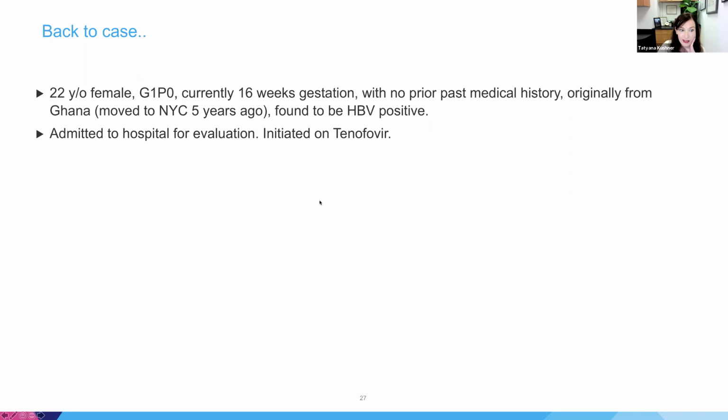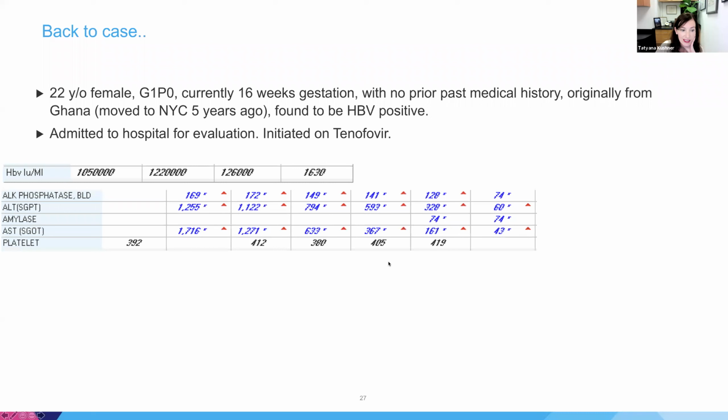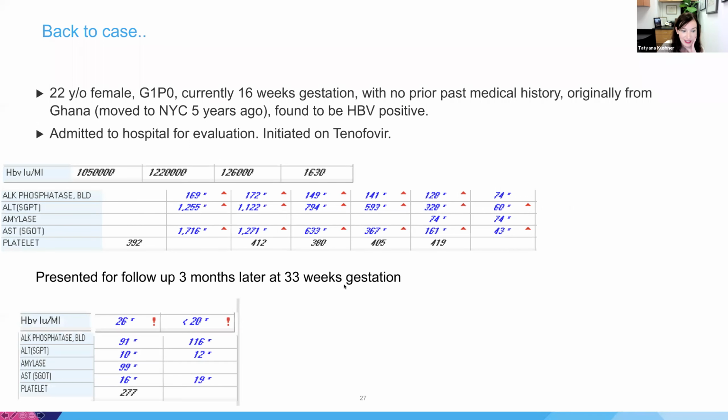She was initiated on tenofovir while she was in the hospital, and her numbers really improved pretty rapidly. Her liver enzymes went from the thousands to almost normal range. Then I saw her 3 months later, in her third trimester, where her viral load was now less than 20 and her liver tests were normalized. So I was very happy to see that prior to delivery, her viral load was less than 20.